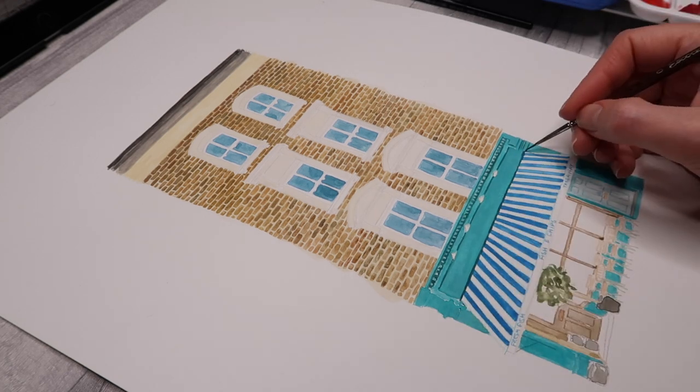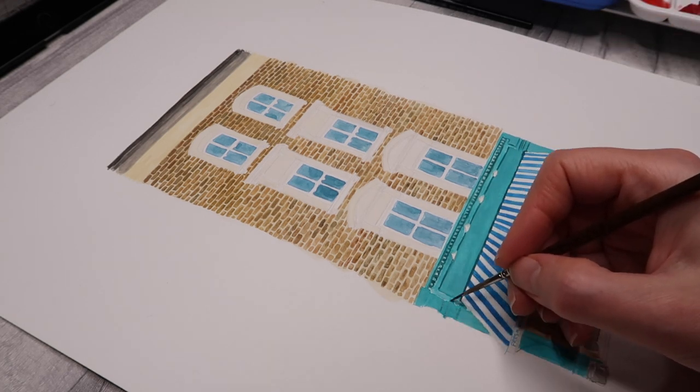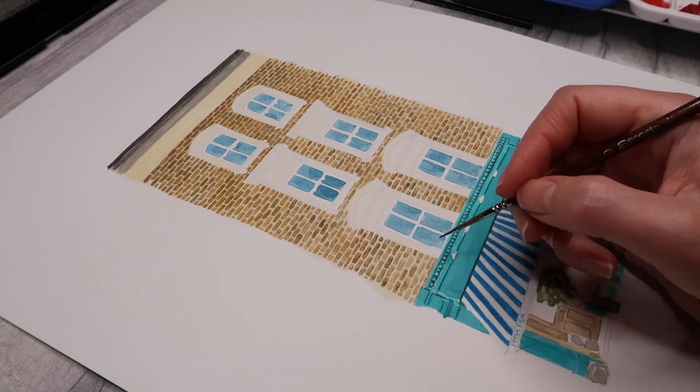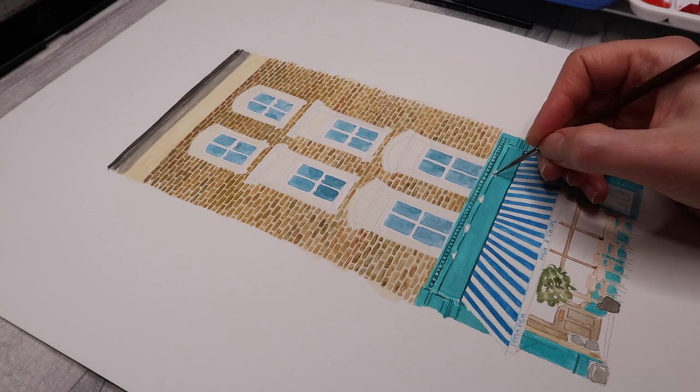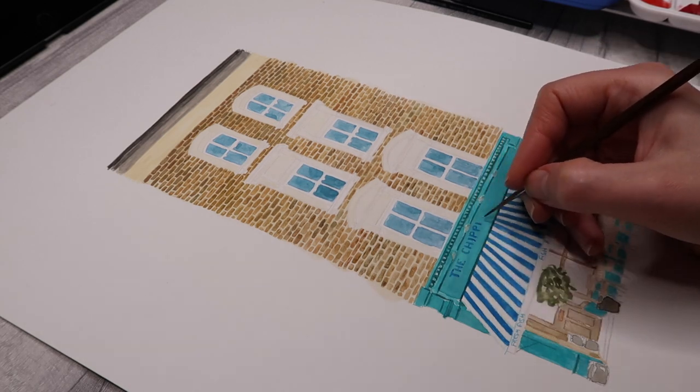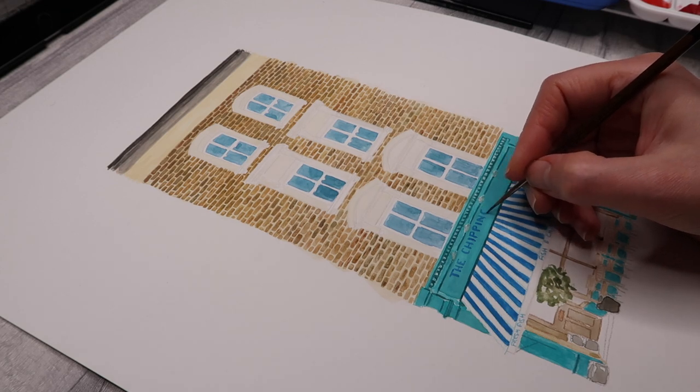But I definitely want to try out other subjects in gouache. I think I need to practice with some simpler subjects or just something that's more organic than a building, like landscapes or plants, that kind of thing. Anyway, I hope you've enjoyed watching me paint this chip shop.